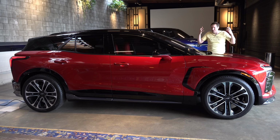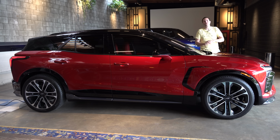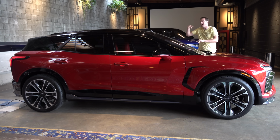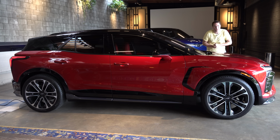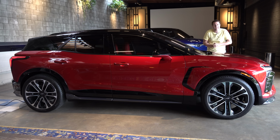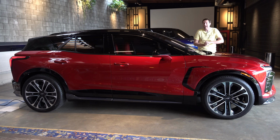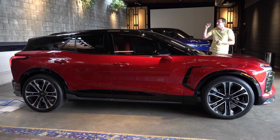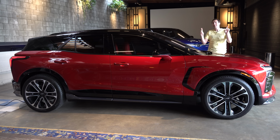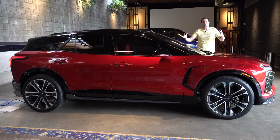And so that's the new 2024 Chevy Blazer EV. Between this and the Hummer EV and the Chevy Silverado EV, General Motors is injecting a lot of excitement into its lineup in the form of electric vehicles, and I'm thrilled, and I can't wait to drive the new Blazer EV before it goes on sale next year, which is a big deal because it's been a long time since I've been excited about a new Chevy Blazer.